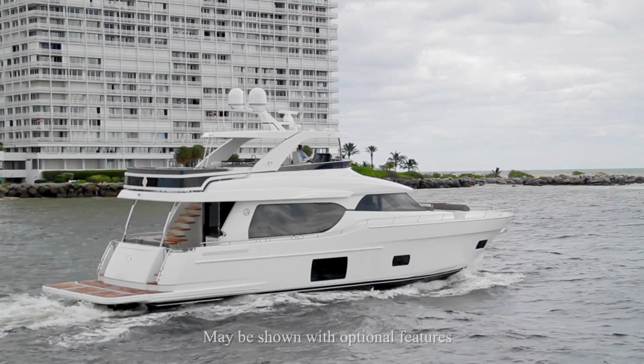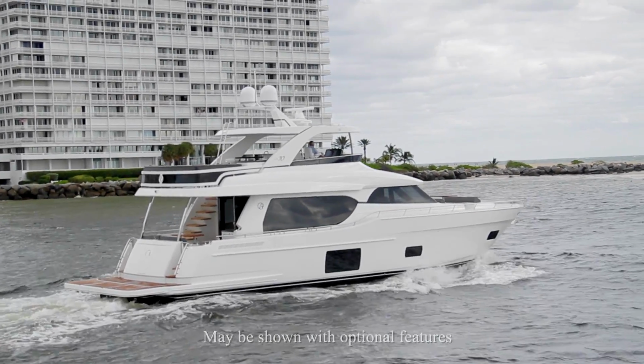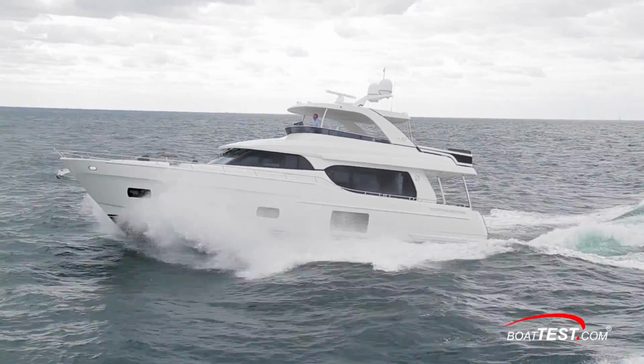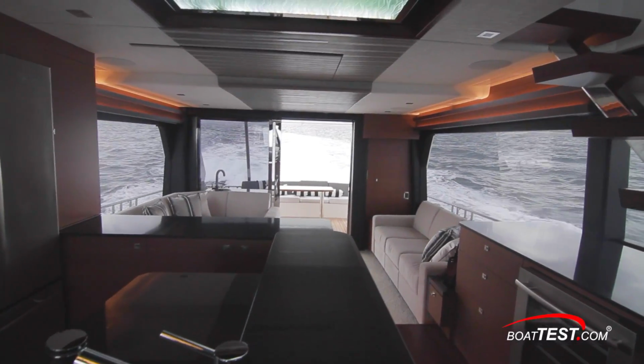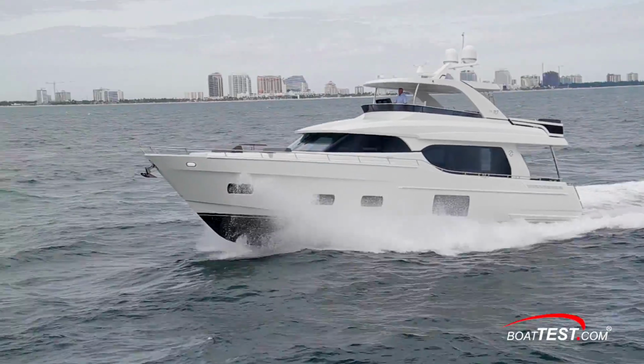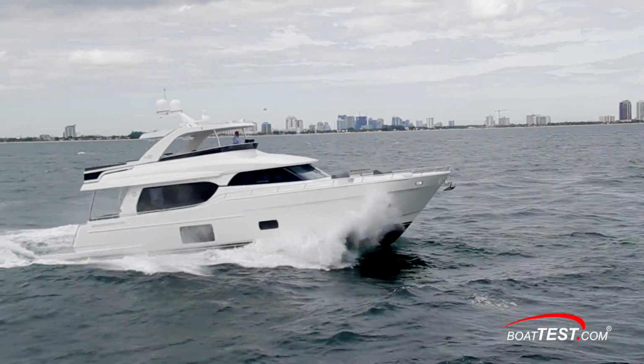Hi, I'm Steve for BoatTEST.com, and today we're going to be conducting a sea trial of a new launch from the Ocean Alexander shipyard, the 70E. This new yacht represents an evolution in design for Ocean Alexander in that she brings a new size range to the lineup, thereby making the brand available to a wider audience.